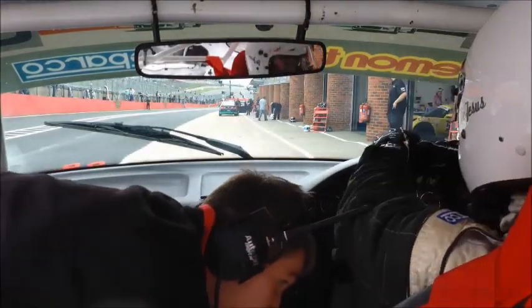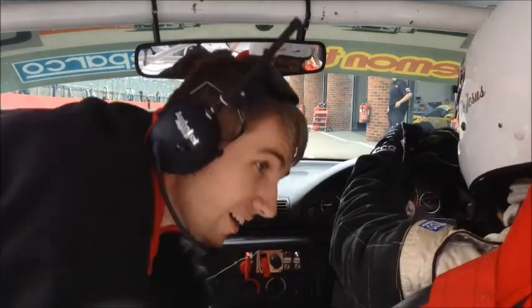We can just see Tom coming back in the car on the left hand side there, just to help me get back in and buckled up again.